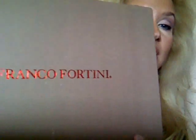I think Casey ended up just getting sandals, but Brooke got her boots, and I saw these. There's the Franco Fortini, and they're leather uppers, and they were regularly $54.99. They were marked down to $25.99, I believe, and they had them in black and in this color, and I just thought they were gorgeous.